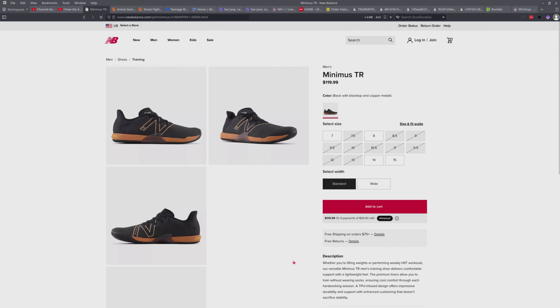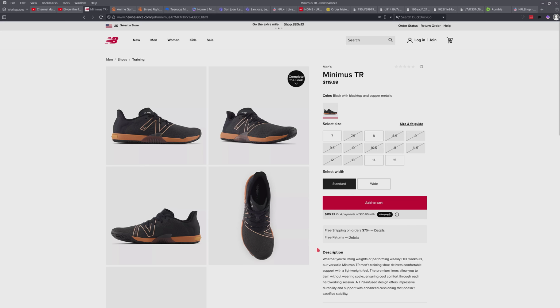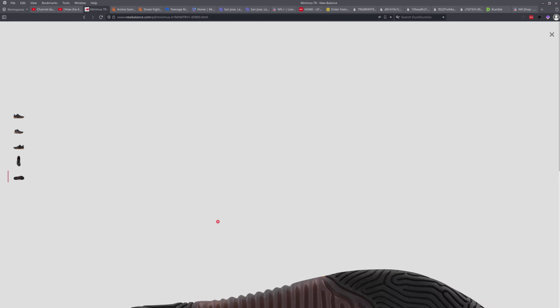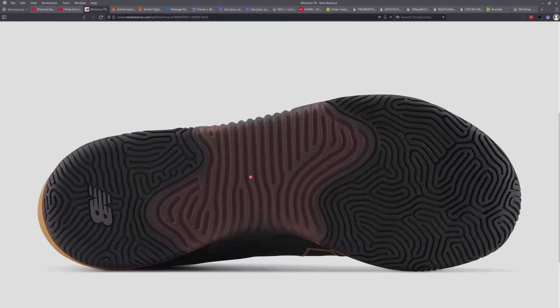I'm going to take my shots here and see. Off the order, if I do my math, that's roughly, it'll leave it at $100. I'm not going to sign up. Wide. Let's see, even then, 7. That's about as high as it'll go. Let's see what. New Balance is not bearing the Vibram emblem, so they wanted to go their own route, which is cool. You know, loyalties, royalties add up. I get it.